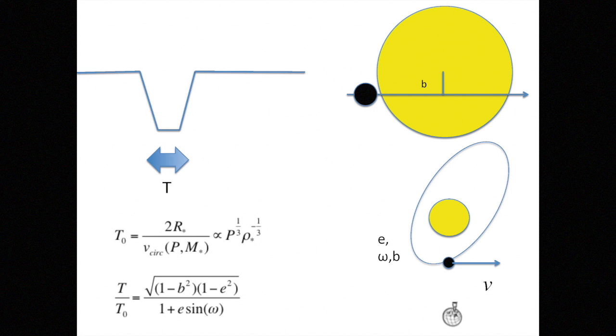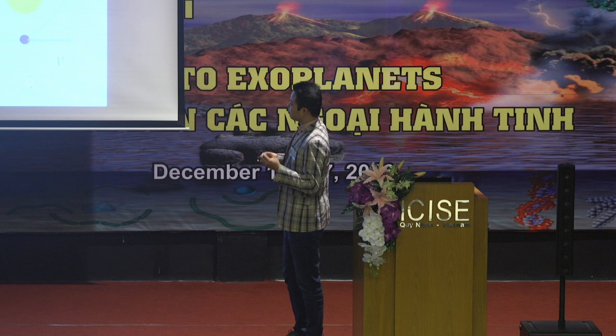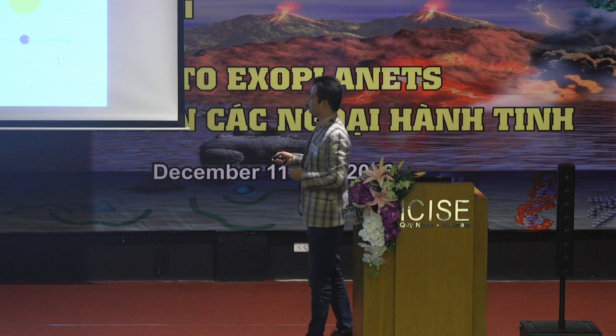For a more general case, where the orbit is not circular and the transit does not cross the center of the star, the general duration T depends on the impact parameter. It all depends on the inclination, the eccentricity and the orientation. So the LAMOST contribution is that LAMOST provides measurements of the mean density of the host star.